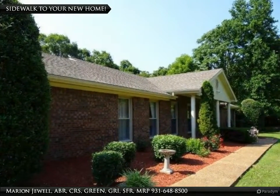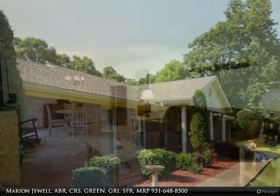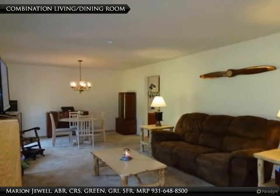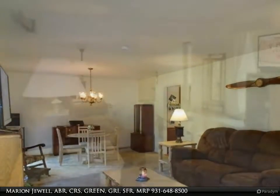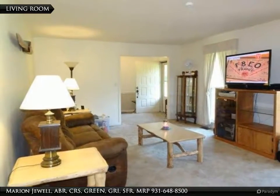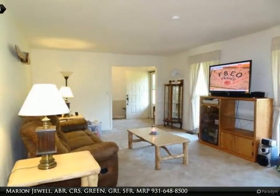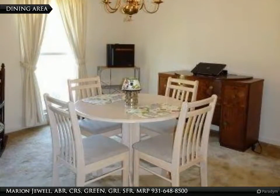This walkway leads to the front entry and is lined with mature landscaping. The open floor plan has a combination living and dining room. Here is another view of the living room facing the front door. And here is a closer view of the dining area.